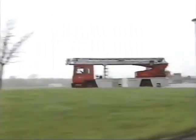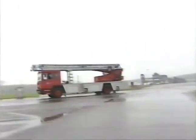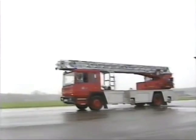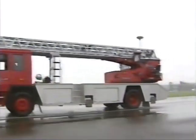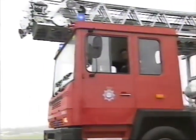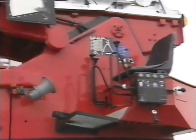There is a hose which runs up the side, but water is heavy and the ladders, being made of strong but light aluminium, can be a bit unsteady at the top. Normally, a turntable ladder would have a three-man crew with a commander, base operator, and the one on the end of the ladder.